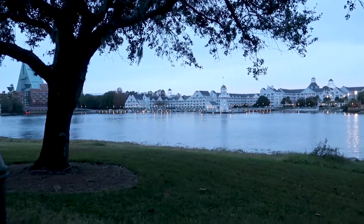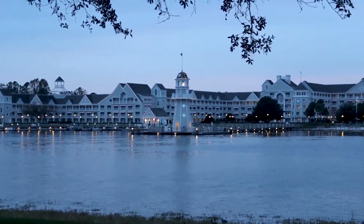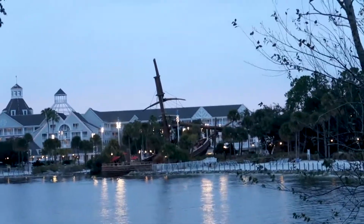I do like walking over. It's like the Yacht and Beach Club. I love the little lighthouse. I love the little lighting. But it's also right there. That's one of the most exclusive pools to try to get into.